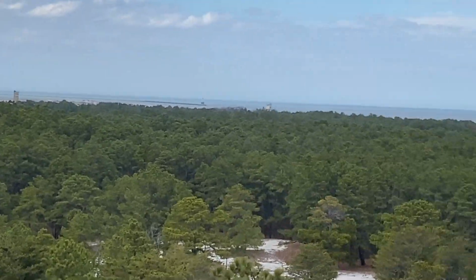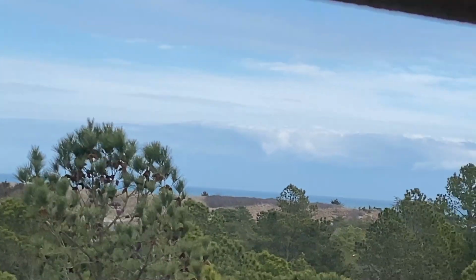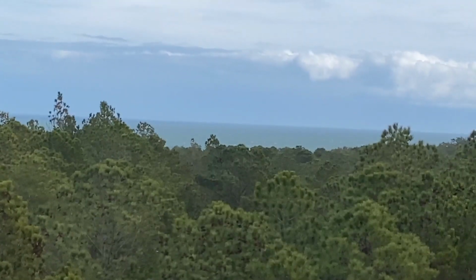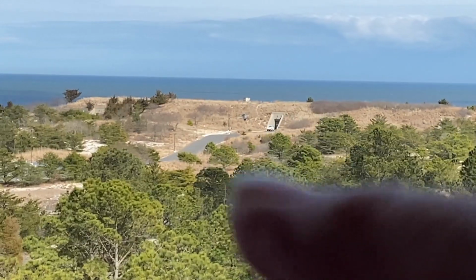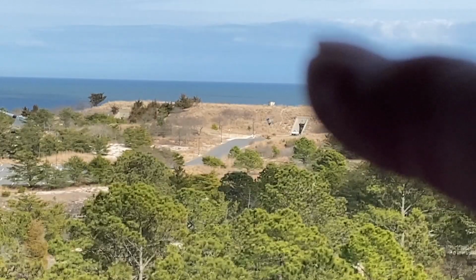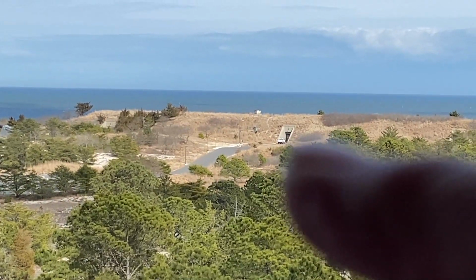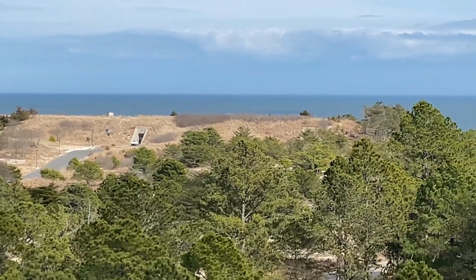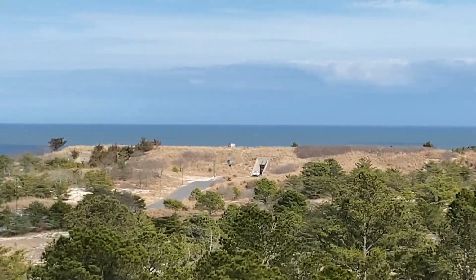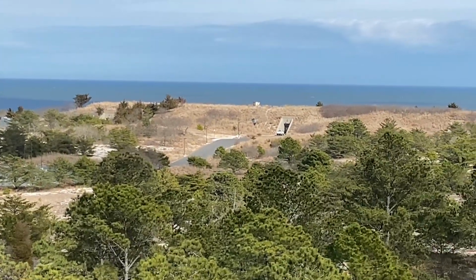Pretty cool. All right, so that's the ocean out here. That's the ocean out there. Okay, if you remember, I was telling you there's a fort. There's the gun. There is a bunker right there. So we may have to take a little ride over there tomorrow and take a look at that area. But that's an old military base over there. It's pretty cool.